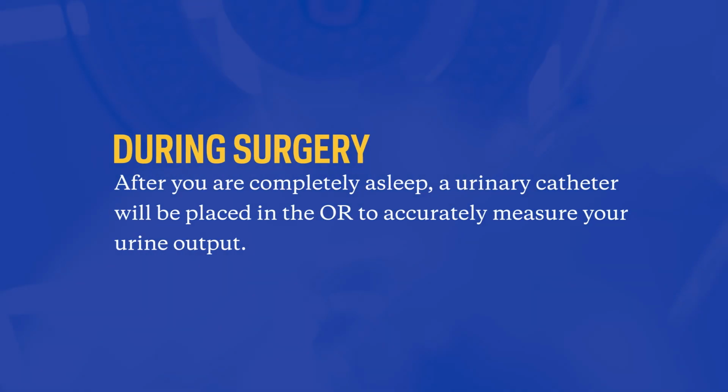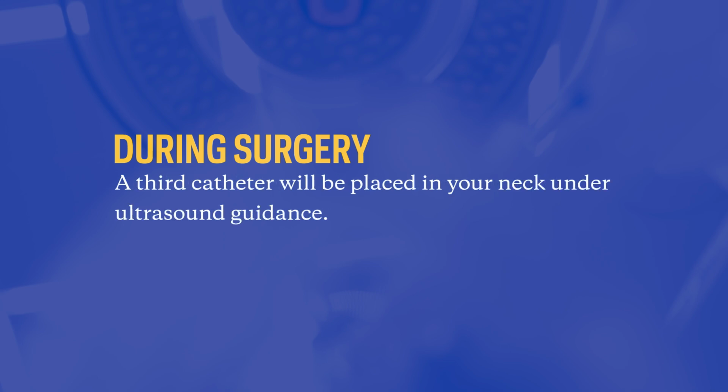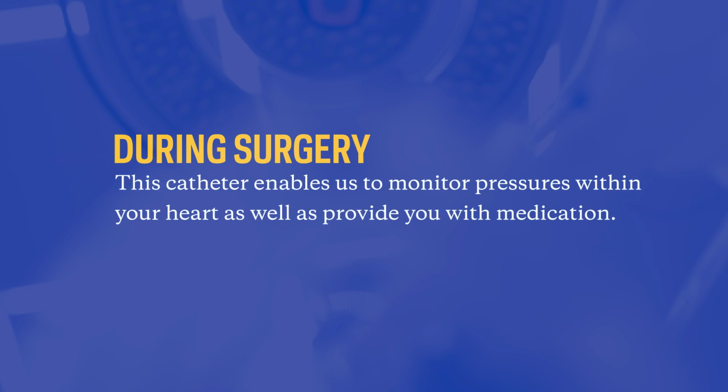After you are completely asleep, a urinary catheter will be placed in the OR to accurately measure your urine output. Another catheter will be placed in your wrist to measure blood pressure. A third catheter will be placed in your neck under ultrasound guidance. This catheter enables us to monitor pressures within your heart, as well as provide you with medication.